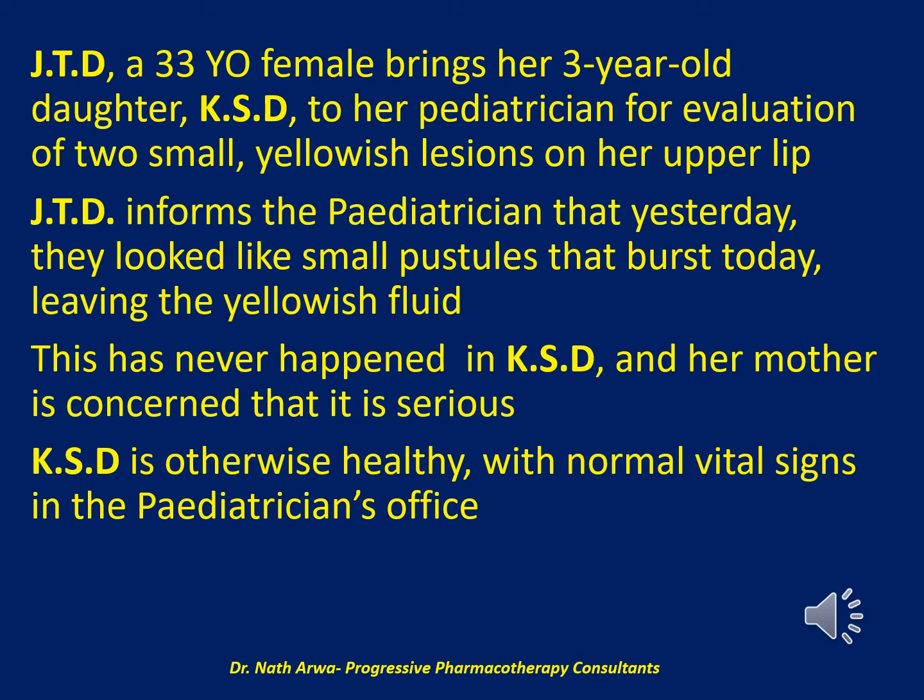And the next question reads: JTD, a 33-year-old female, brings her 3-year-old daughter, KSD, to her pediatrician for evaluation of 2 small, yellowish lesions on her upper lip. JTD informs the pediatrician that yesterday they looked like small pustules that burst today, leaving yellowish fluid. This has never happened in KSD, and her mother is concerned that it is serious. KSD is otherwise healthy, with normal vital signs in the pediatrician's office.